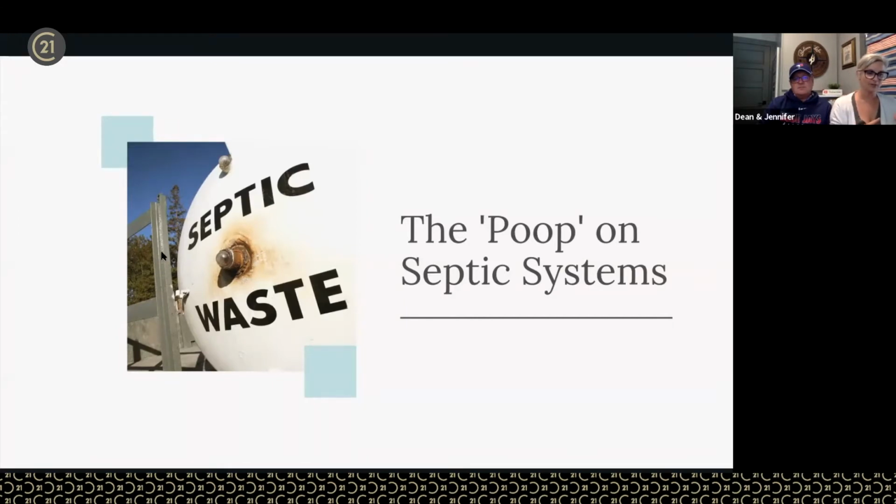But not every property accommodates, like you said, a septic system. We're on a holding tank. We have a limestone base here. We don't have room or the ability to put a leaching bed because of the hard bedrock. So we've got a holding tank. Waste goes in and then it gets pumped out, and we do that on a regular basis.